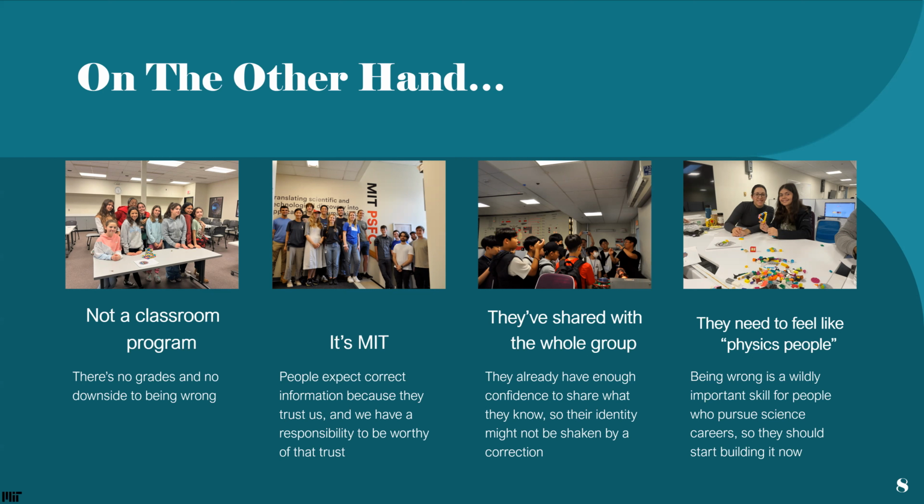On the flip side, we're MIT. We have a responsibility to spread correct information because people are going to take us at our word. If this was something another random 8-year-old on the playground said at school, perhaps they would fact check it. If I agree with a sentence, it's unlikely kids are going to go home and fact check me. Not impossible, it's definitely happened, but it's a lot less likely to be what they choose to do because we are perceived as that authority.